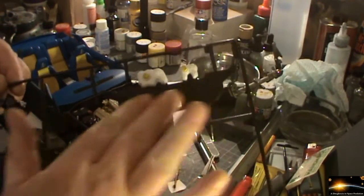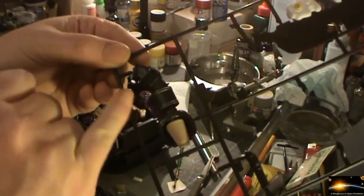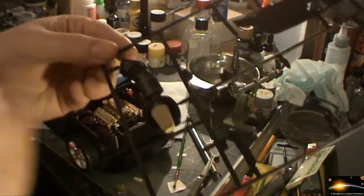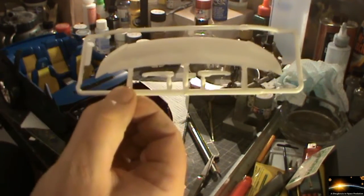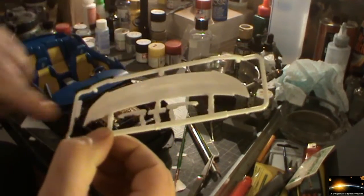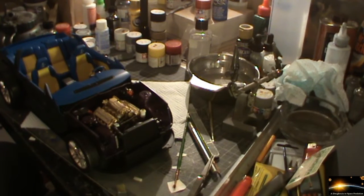I can't install that yet until such time that the body's on. We've got a little pipe down there, and then we've got the air filter there, etc., that needs to be done. And that's about it. Then we've got just those little parts there to do as well. They get attached to the body. That's the rear spoiler, and then the door handles as well.